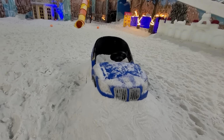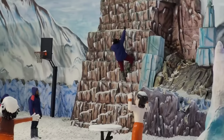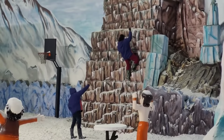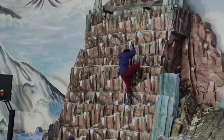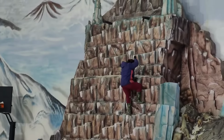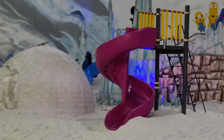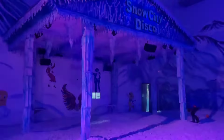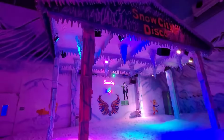You can sit in this racing car and click photos. Here one seal is also there. See, they have nearly reached the top. Here is the igloo. Here are some slides. This one is a curvy slide and here is a tunnel slide. And now Snow City Disco has begun. Here is Snow City Disco.